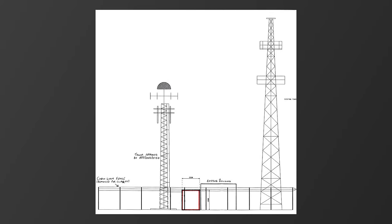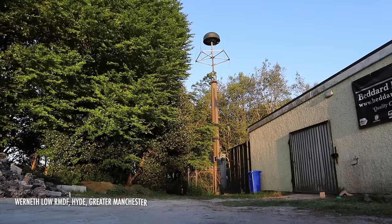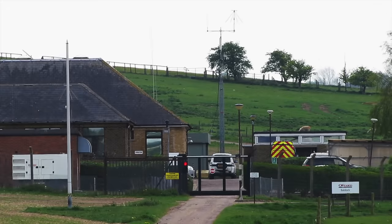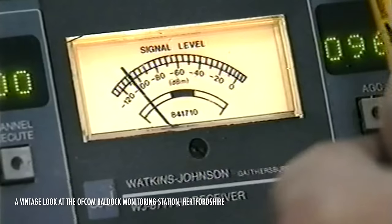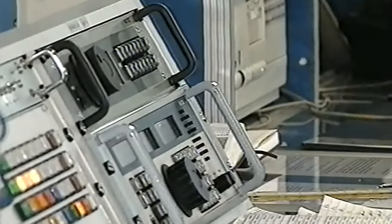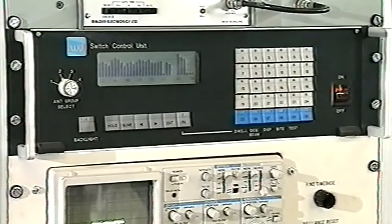It formed part of a network of fixed remote monitoring and direction finding, or RMDF systems, that were established at strategic locations around the UK. These stations were controlled from the Radio Communications Agency and later Ofcom's listening post at Baldock Monitoring Station in Hertfordshire. They provided monitoring and direction finding capabilities which were shared with other Ofcom users, and when networked together, provided accurate position fixing capabilities. These resources were used to investigate interference complaints, helping to keep the spectrum clean.